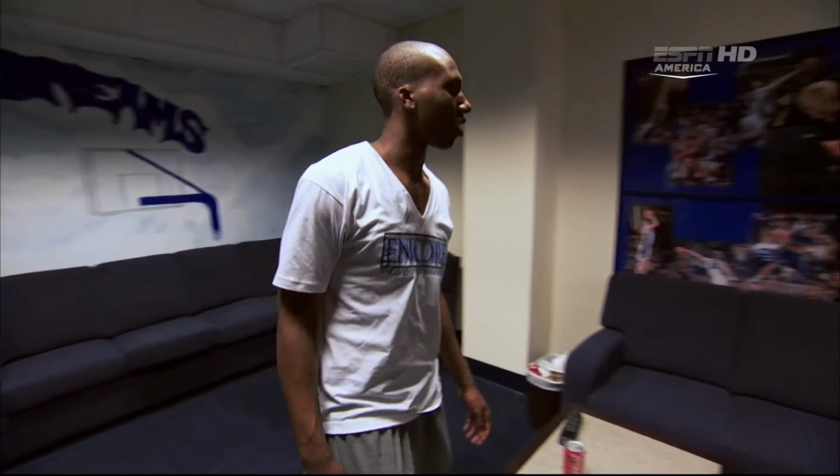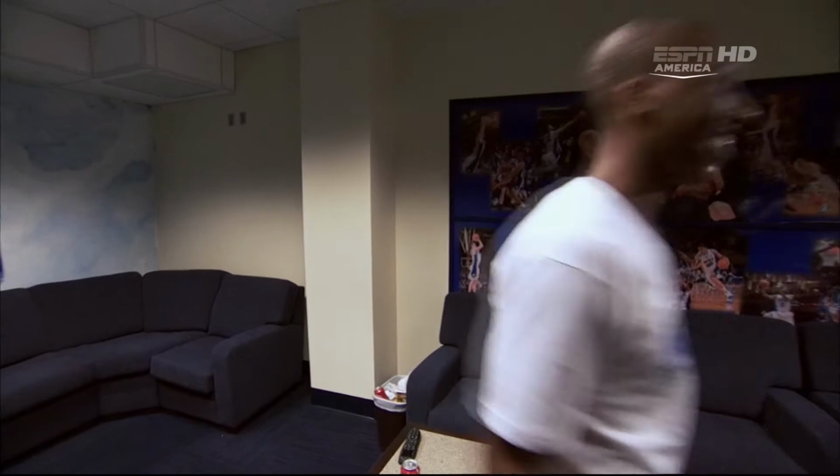Before practice, after practice, a lot of guys spend time here taking naps. We cut the lights off, and here it's pitch black. There's no windows, so the coaches can never find us in here either.